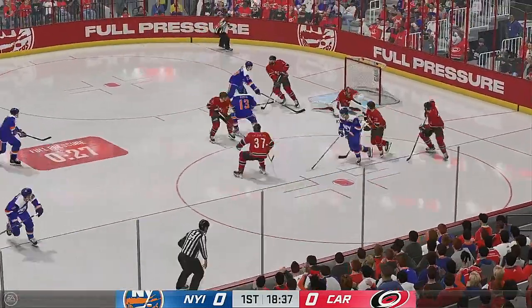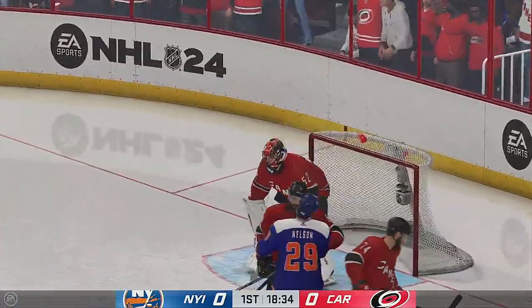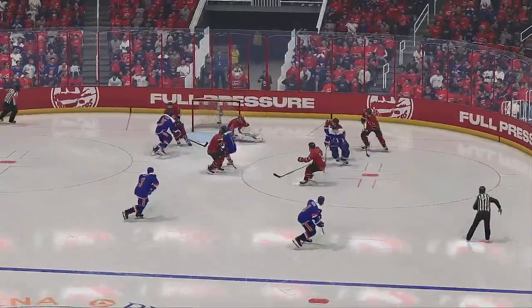Horvat's got the puck, and they'll go on the attack. Oh, what a save! That doesn't swing momentum in your favor. I don't know what will, James. That's a last-ditch effort to make a play.